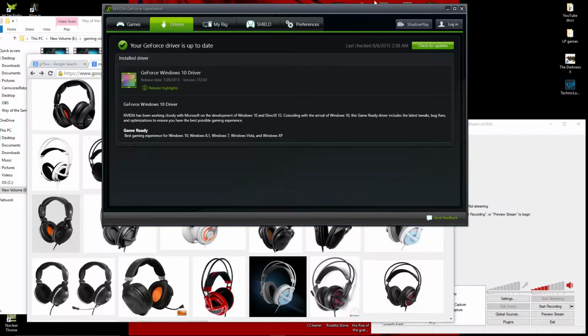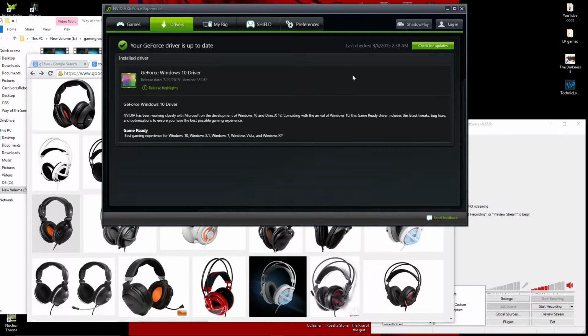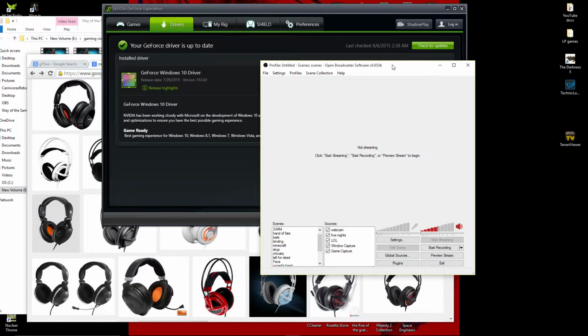Next up is the Shadow Play feature of my NVIDIA graphics card. Anyone that has a 650 and higher gets this as long as you have GeForce Experience downloaded, and basically you can use it to record just about anything. Currently it's what I'm using to record my desktop, which is actually a new feature it didn't used to have, but it's nice. Before I used that, I used to use OBS.